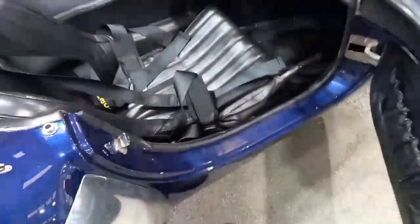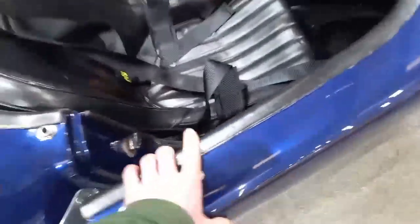Driver's seat, go around here quick. Door. There you go. Driver's seat's got a little bit of wear on the bolster, but nothing really too bad. A little bit of wear around here, but other than that, it's all right.